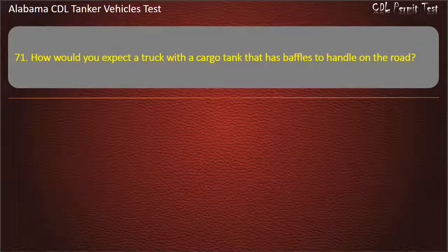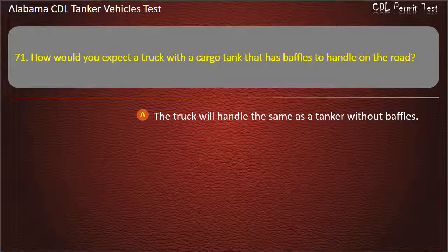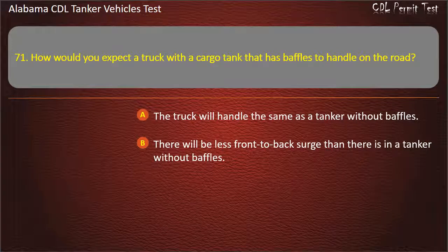Question 71. How would you expect the truck with the cargo tank that has baffles to handle on the road? The truck will handle the same as a tanker without baffles. There will be less front-to-back surge than there is in a tanker without baffles. The truck will seem heavier than it really is. Answer. There will be less front-to-back surge than there is in a tanker without baffles.